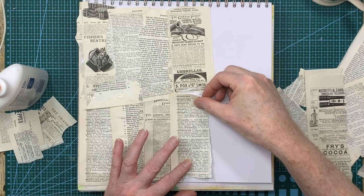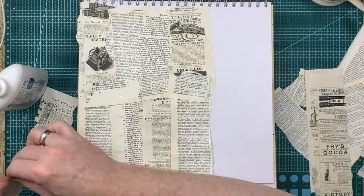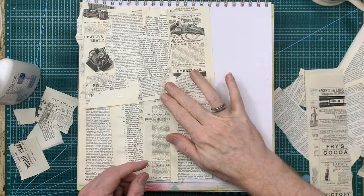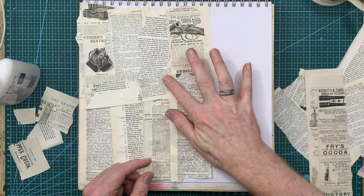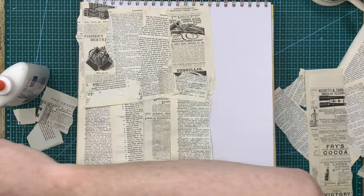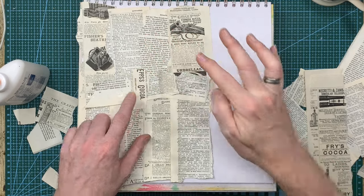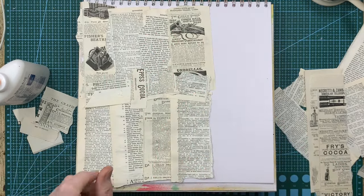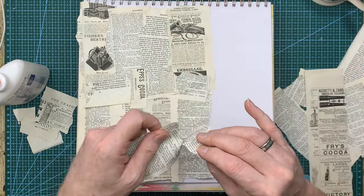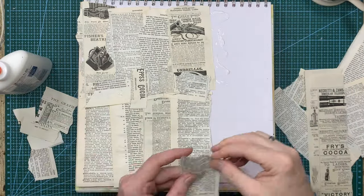Okay, so I think we're going to need a little piece just across the middle there. And just to break everything up, I might put a piece overlapping in the middle. I'm just squidging the glue. I think that's what we'll do. We'll have a few pieces coming in vertically. Breakfast cocoa. Who has cocoa for breakfast? These Victorians are mad. Chocolate for breakfast. Don't knock it till you've tried it, kiddos, as the old saying goes.